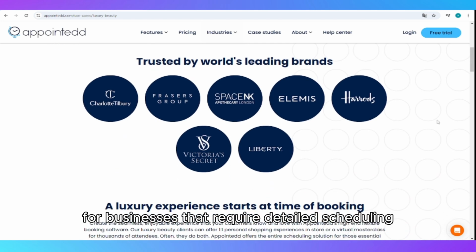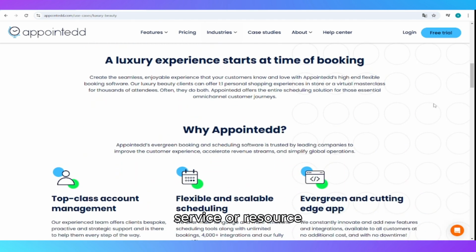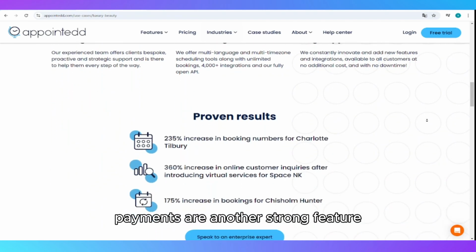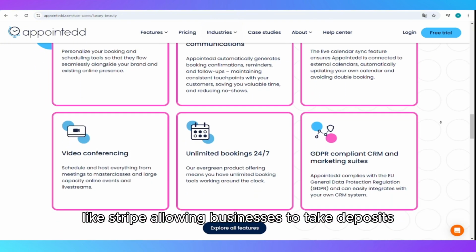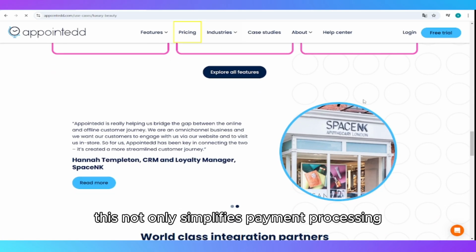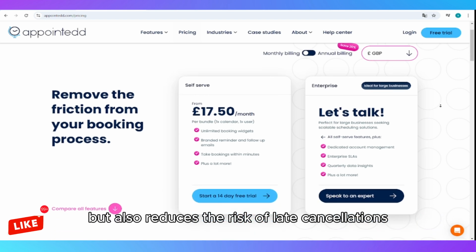For businesses that require detailed scheduling, the platform lets you offer bookings by duration, service, or resource, providing tailored options for your customers. Payments are another strong feature. Appointed integrates with popular payment gateways like Stripe, allowing businesses to take deposits or full payments up front. This not only simplifies payment processing, but also reduces the risk of late cancellations.